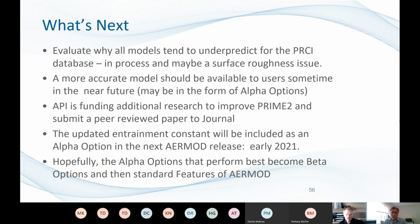So as you are able, I encourage all the people in this call that you can check some of these options, and if you find that they're performing well in certain cases and not so well in other cases, let us know. I think this is all good information that we can use.